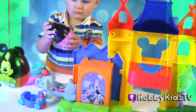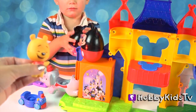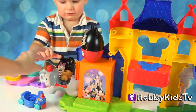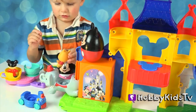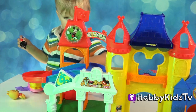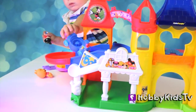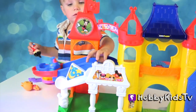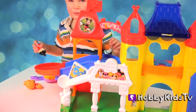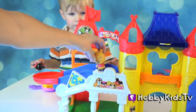Minnie Mouse and Mickey Mouse. Let's put Winnie the Pooh inside Dumbo. Oh, he fell out. Uh-oh. The train is going to go down the slide. Let's have Winnie the Pooh go down the slide.